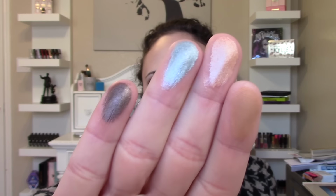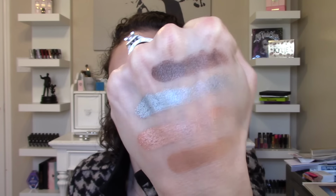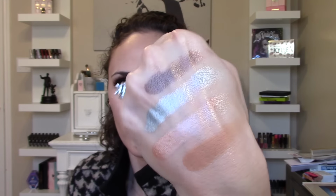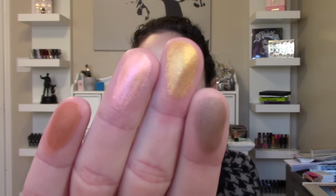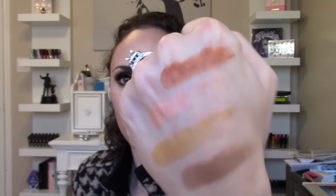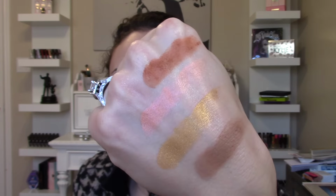Next four are Abigail, Isabella, Jasmine, and Ariel. And Abigail is what I used as my transition color today, blended like a dream. It was absolutely beautiful. Now we have Nicole, Jane, Allison, and Caitlin. And Allison is another one of those duochrome type shades. We're about halfway there. We've got Holly, Jamie, Skylar, and Monica.